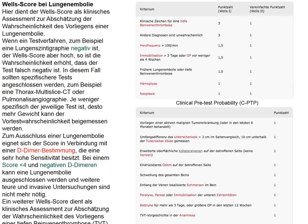Is there an alternative diagnosis? Are there clinical signs of deep vein thrombosis? Has the patient been immobilized? Is he spitting up blood? Does he have cancer? So we can address the clinical picture in terms of a clinical pretest probability of high risk, intermediate risk, or not very likely.